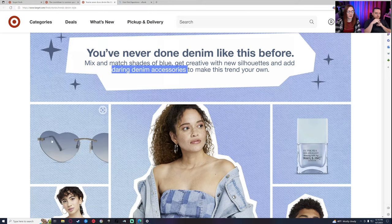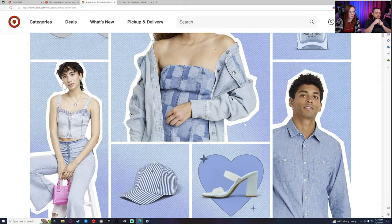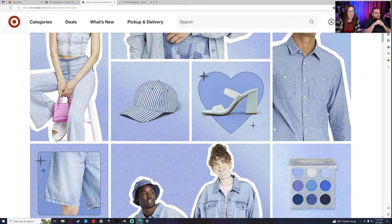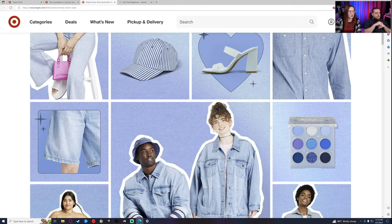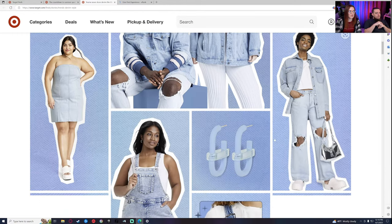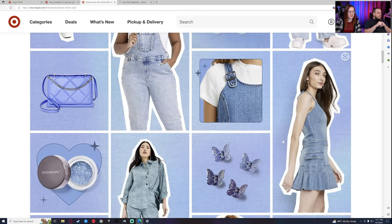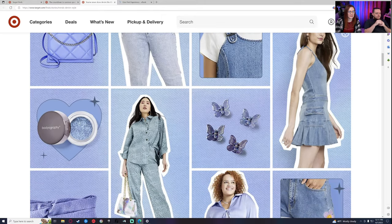Look at the color. They've got the sunglasses. They've got nail polish. We actually have a couple alphas who make nail polish. They've kind of done the patchwork denim. Lots of blues. The makeup. So definitely start looking at some of these colors. And it seems to be all different shades of blue.